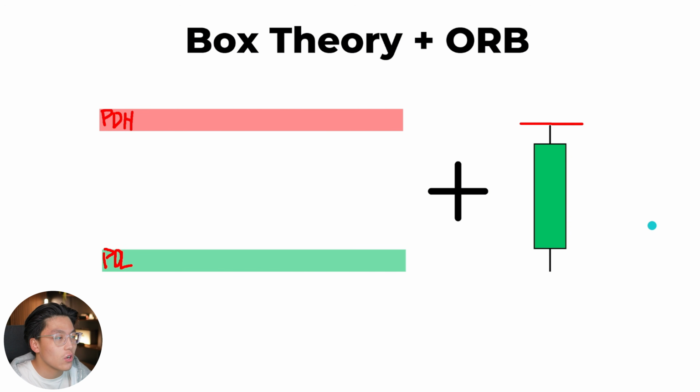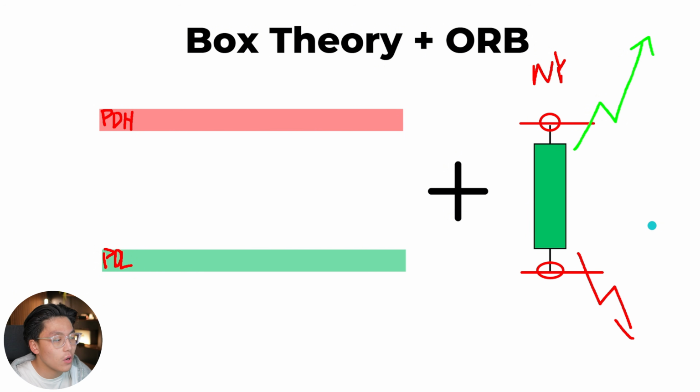And then we also have your opening range break. Your opening range break is your first candle of the New York session open. This can be on the 1 minute, the 5 minute, or the 15 minute. I'm going to talk a little bit more on exactly what time frame you should be using for the opening range break, depending on where you are inside of the box or maybe outside of the box. Basically, we mark out the high of the candle and the low of the candle, and this is what's called our opening range. And for an opening range break, we're looking for a break above your opening range candle for continuation towards the upside, or a break towards the downside if we're looking for continuation lower.